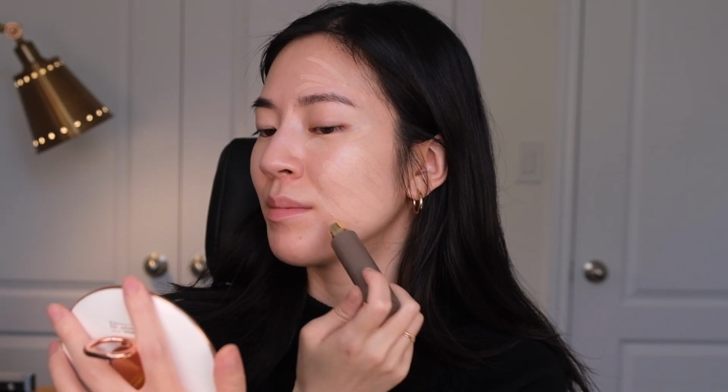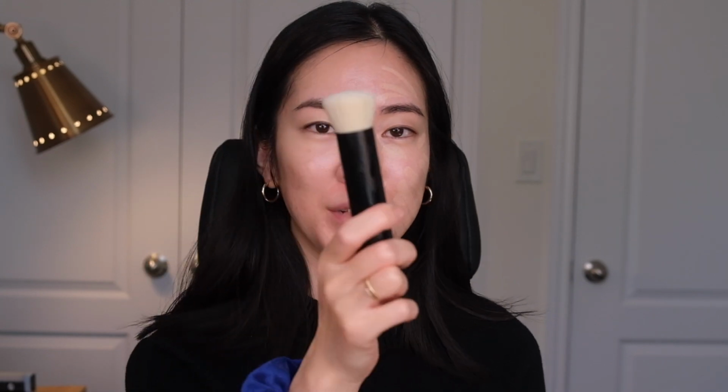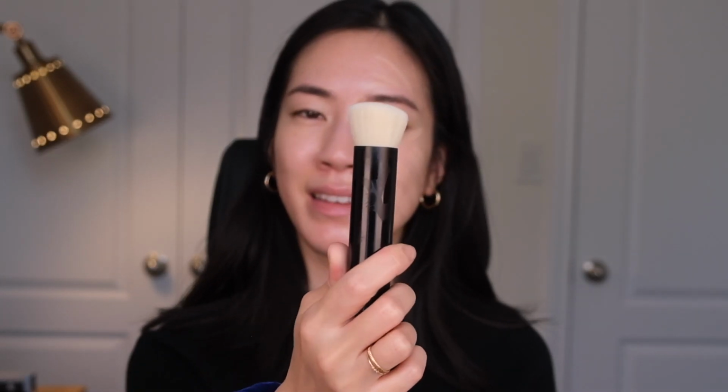And with the serum underneath and the sunscreen, this product just glides so seamlessly onto the skin. There's no dragging. This brush is just perfect in every way. It's super portable and compact. The bristles are really soft. It's slightly angled so you can really get into the crevices of your face.